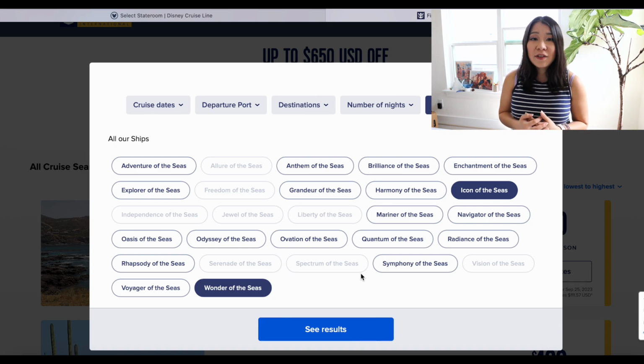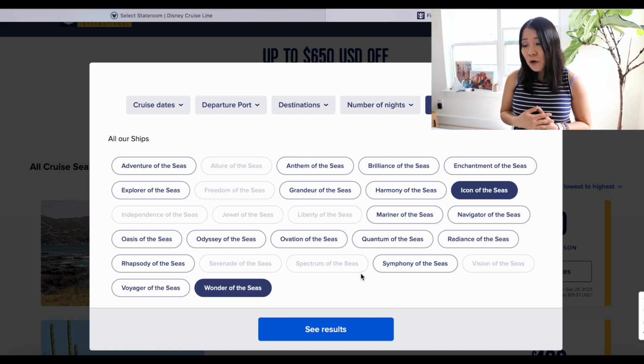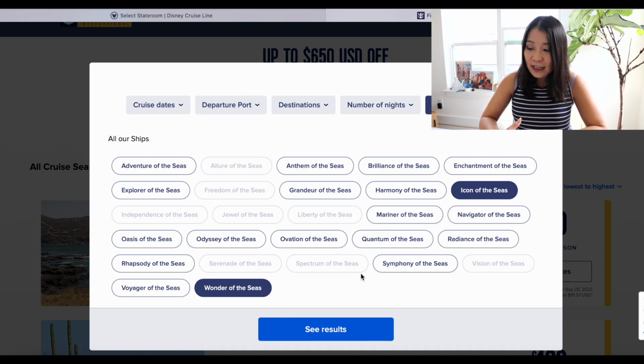Before that, we have Wonder of the Seas, which was actually rated as the most fun ship because they have the slides, they have everything new. And of course, you can also book other Oasis class ships, such as Oasis of the Seas, Harmony of the Seas, Allure of the Seas. Those are really good. I would say that just looking at the ship itself, Disney cruises are generally smaller than Royal Caribbean, so with the same amount of money, you can actually go on bigger ships with more amenities and more activities.